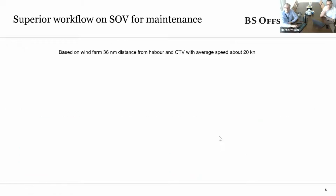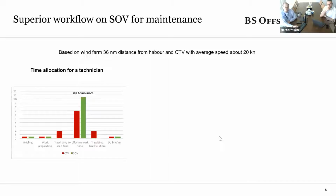What else do we have? Yeah, this is just a quick explanation of why our blue vessels, our SOVs, are so efficient. You basically have two different ways of doing it. You can have these CTVs, these smaller, very fast vessels, doing all the work, but the problem is they lose a lot of efficiency time when traveling from shore to the wind turbines.